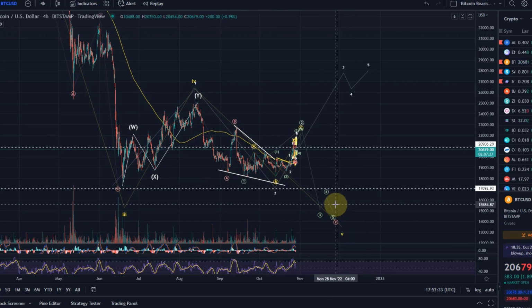Will be very interesting to see what's going on. At the moment, I've got a bit of a feeling that Ethereum is actually pulling the entire market, that actually Ethereum is leading the way. It's not Bitcoin anymore, especially at the moment, but we'll see. But that's my update about Bitcoin.